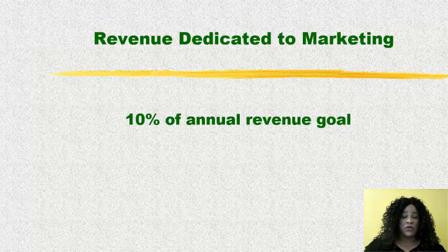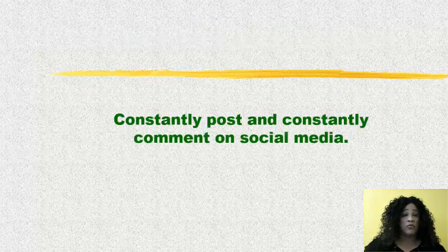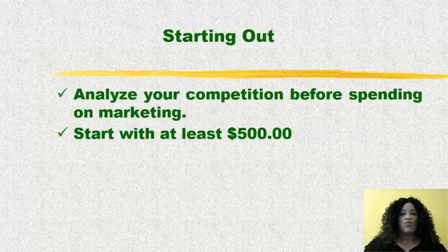How do you know what percentage of your revenue should be dedicated to marketing? A good rule of thumb is 10% of your annual revenue. So just think about that. 10% of your annual revenue goal should be dedicated to marketing your business and your products. The key is to constantly post and constantly comment on social media.